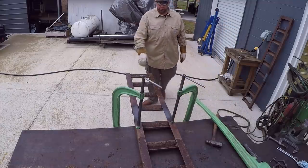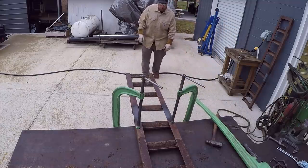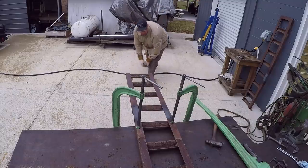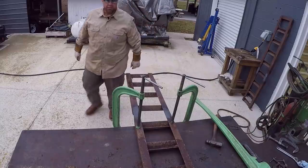The weight of the wrench on there made it fall down once I heated it up. Yeah, it's a lot straighter than it was.